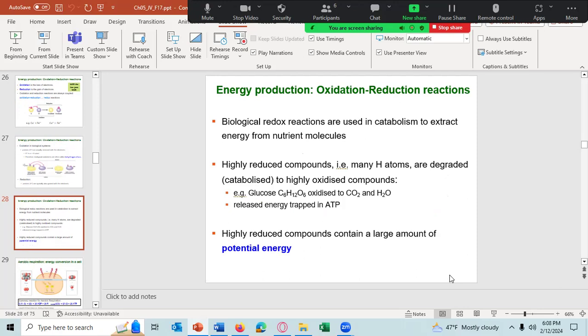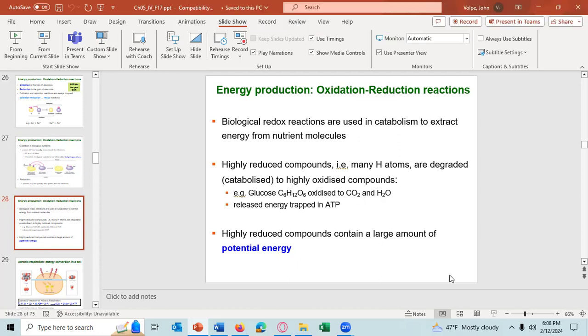All right, biological redox reactions are often used in catabolism to extract energy from the nutrient molecules. Humans and almost all chemoheterotrophs perform catabolism to get their energy needs. And how they do that is they begin with a highly reduced compound, that's a compound with many hydrogen ions, and then they degrade that compound, catabolize it, to make it a highly oxidized compound.